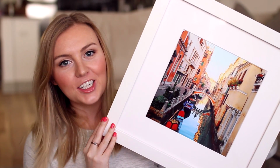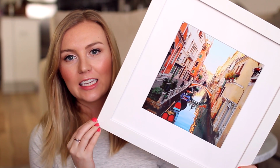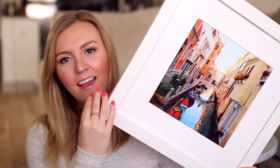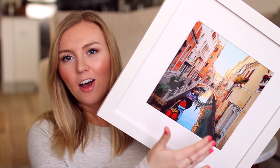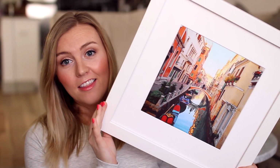So this is a picture that I took in Venice, Italy a little over a year ago, and it's one of my favorite pictures. I just think it's so beautiful looking down the canal, and it was in the late afternoon, so you have a little bit of that blue sky up there. And Venice is such a beautiful city with all the different color buildings and the gondolas and all the little arched bridges everywhere. It was one of my favorite places in the whole world that I have ever been.